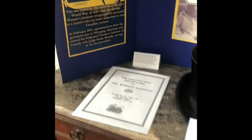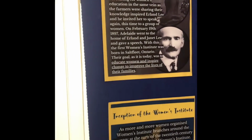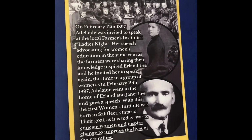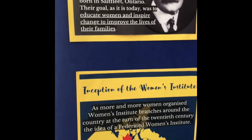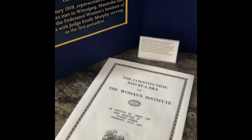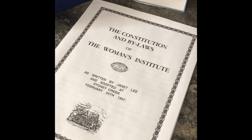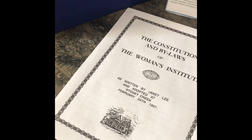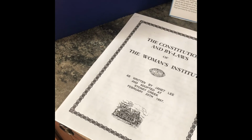With the growing concern for sanitation and familial health, Adelaide and Belize came together on February 19, 1897. They held the inaugural meeting of the Women's Institute. On display, we have a copy of the WI's first constitution and bylaws, handwritten by Janet Lee on February 25, 1897. The 7-page document details the inception of the organization and the bylaws. It details the purpose of the WI, who can become a member, and scheduled meetings.